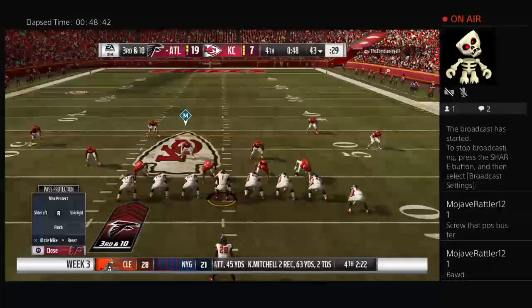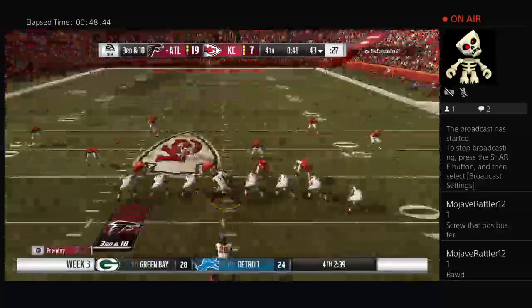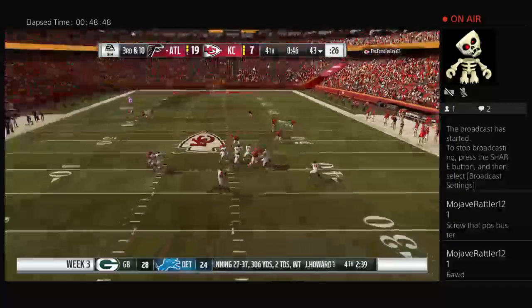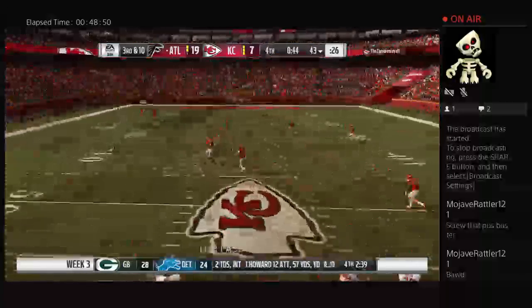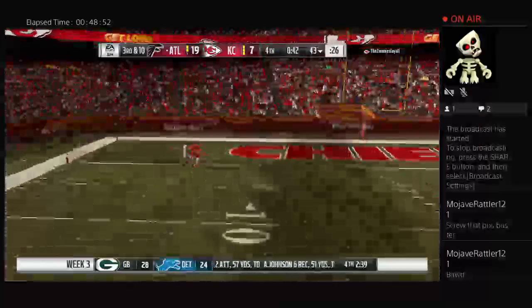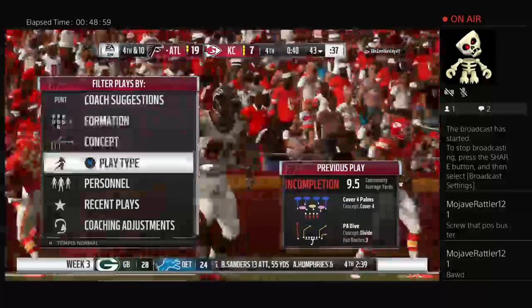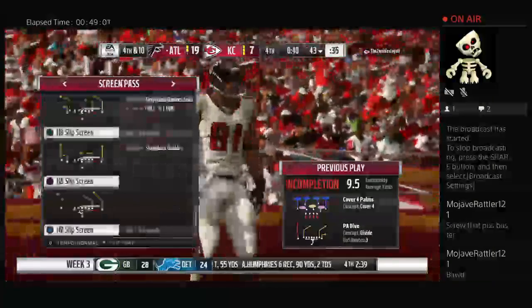Now let's go. 3-19. The play action fake. They'll look to throw. He's going to loft one, deep left side here. And incomplete. He can't hang on. Would have been a nice catch. Instead, it brings up a fourth down.